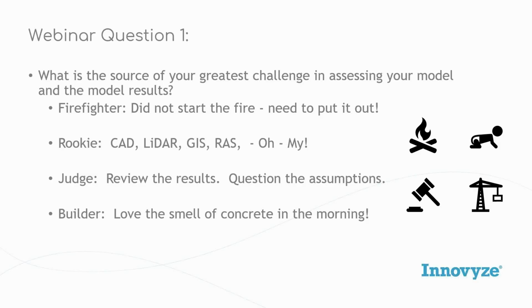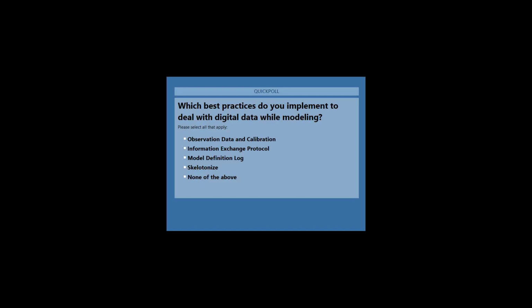Let me hide that one and go to the next question. Launch that poll. So which of the following 5 best practices do you implement when dealing with digital data? Do you get a lot of observational data, a lot of calibration information? Have you built an information exchange protocol? So for this log or for this GIS data, we want to make sure we only capture this, so that you have some idea where you're getting your information from and how you're getting it.